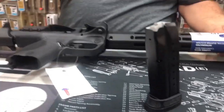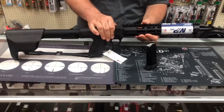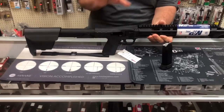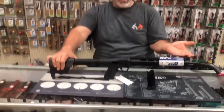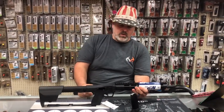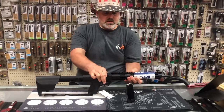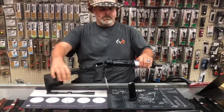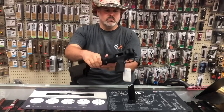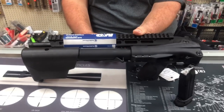You're probably familiar with the Kel-Tec Sub 2000. It's been out for years. It's a folding carbine that folds over the top. Well, this one is special in that instead of folding vertically, you pull this little lever here, and it folds horizontally. That makes for a nice little compact package.